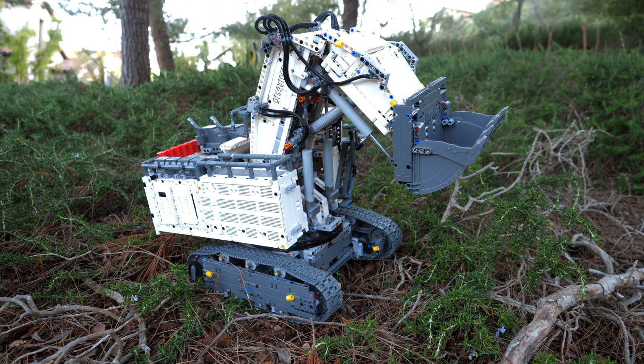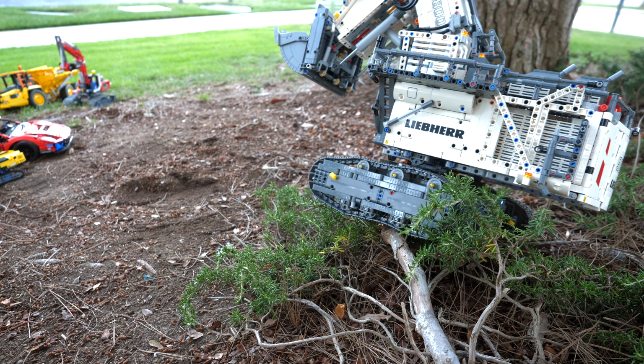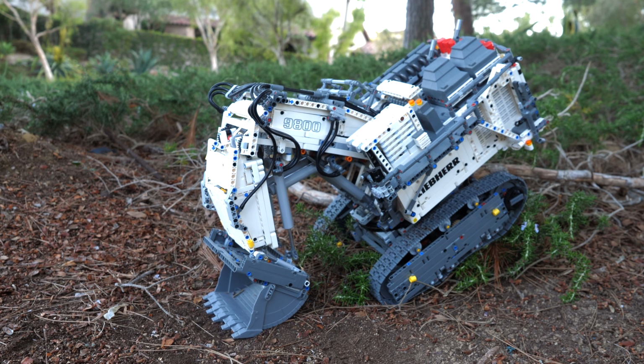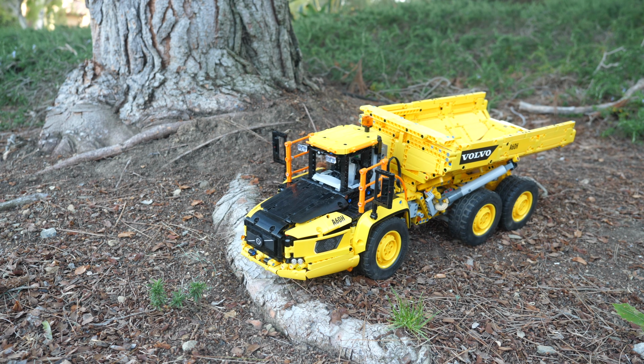Today, I have identified 3 main reasons for why Control Plus or powered up still remains largely controversial despite it being out in Technic sets for quite some time now. So the first reason has to do with the problematic release of Powered Up.